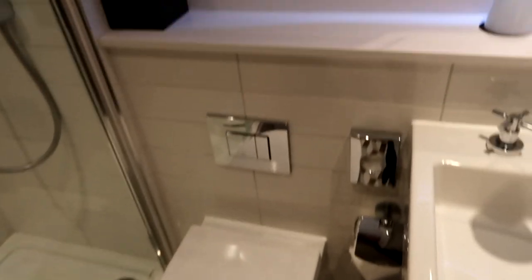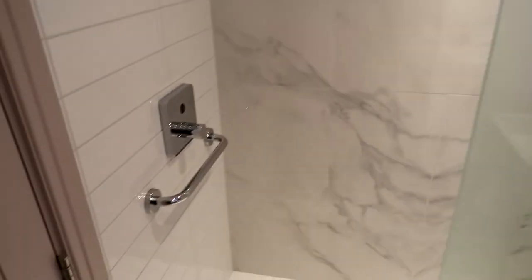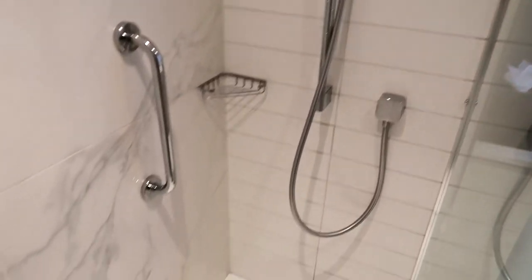Toilet, of course. Nice little look. And there's the shower. Now the shower's quite nice actually. It's a walk-in shower. As you go through there, extra towels there, and there we have it. Nice, compact, nice and clean. And it smells clean in here too.